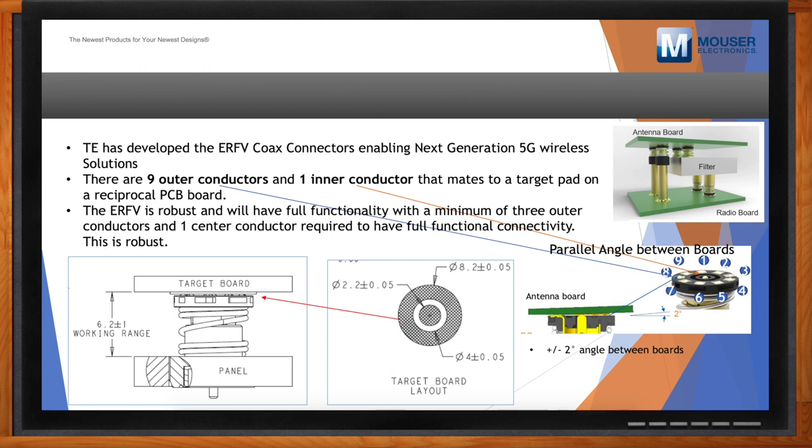And so when I talked earlier about actual radial misalignment and also about the plus or minus 2 degrees between boards, in a system today, there could be actual radial misalignments and also a difference between the parallelism of the board. And in this case, we've designed for those misalignment features in a typical application.